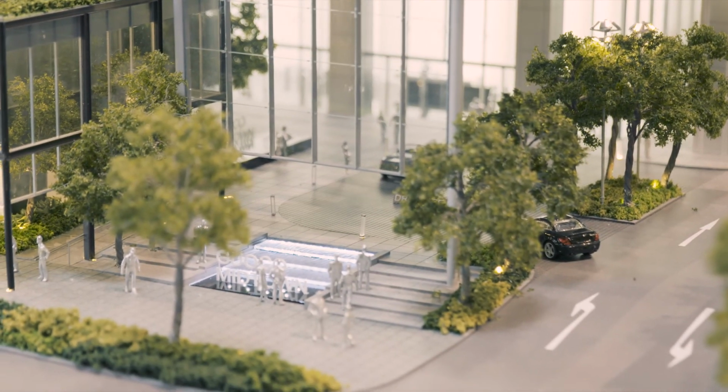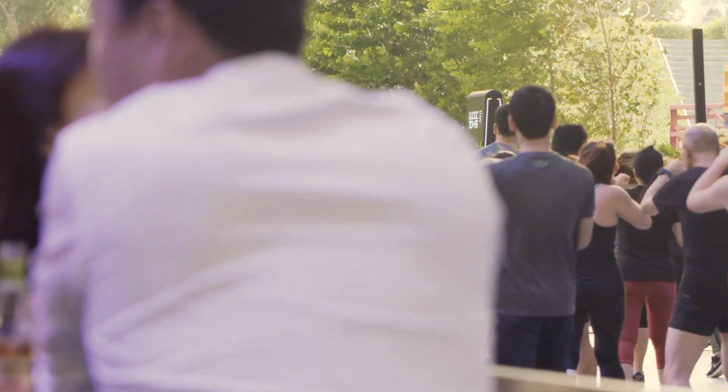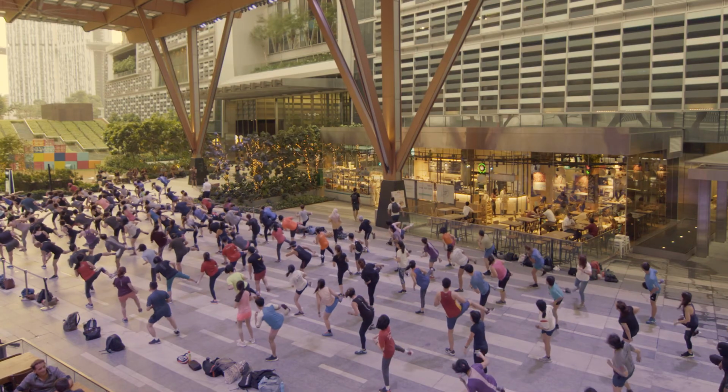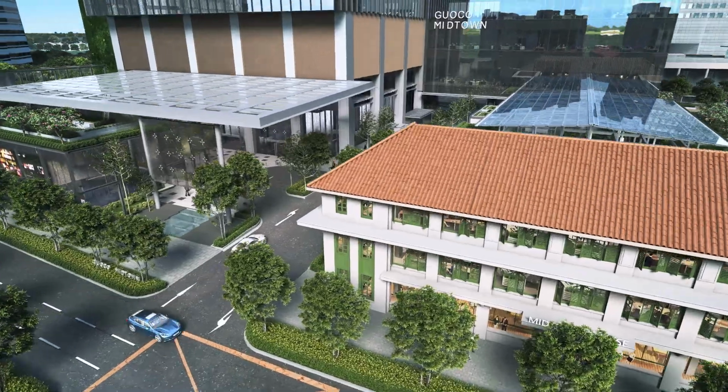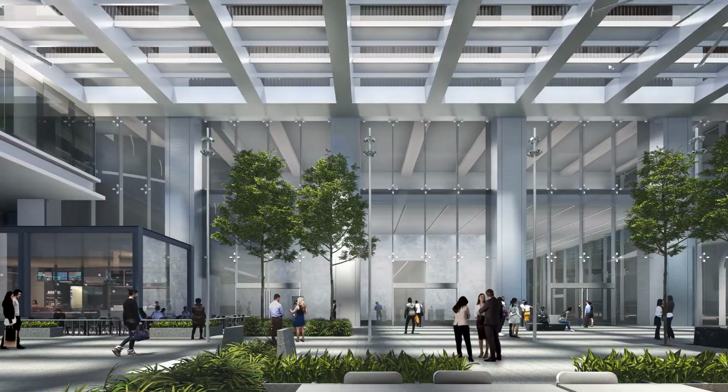In fact, we've got 7 different squares and gardens. So it's broken down. It's not massive, it's, as we keep talking about, this sort of human scale. While they could accommodate large events, the notion is you'll feel very comfortable within them. Guok Ko Midtown will not be a product that is on a standstill, but it will continue to grow and evolve. You are part of a dynamic development.